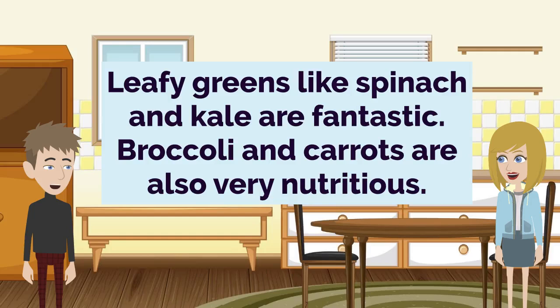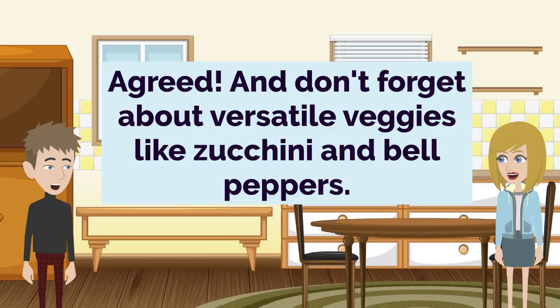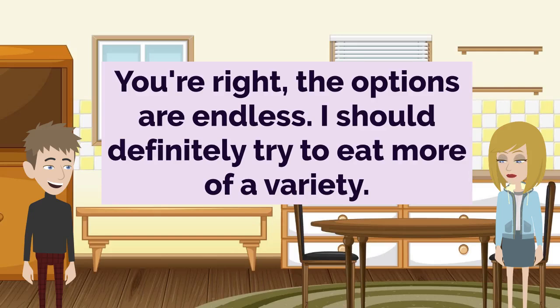Leafy greens like spinach and kale are fantastic. Broccoli and carrots are also very nutritious. I love roasted Brussels sprouts too. They have such a delicious, nutty flavor. Agreed. And don't forget about versatile veggies like zucchini and bell peppers. You're right, the options are endless.